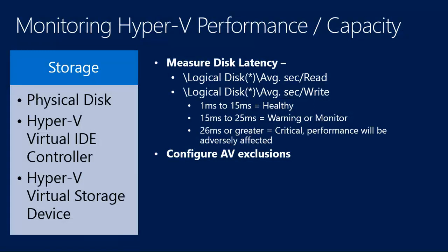So the counter that we normally use is called Hyper-V Dynamic Memory Average Pressure. Okay, and I'll show that to you in a little while on SCOM. All right?